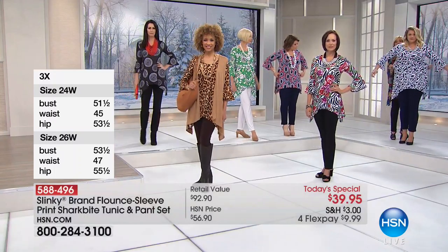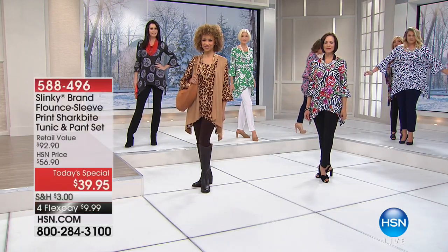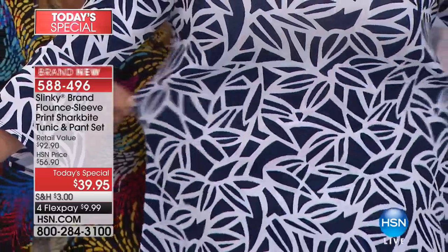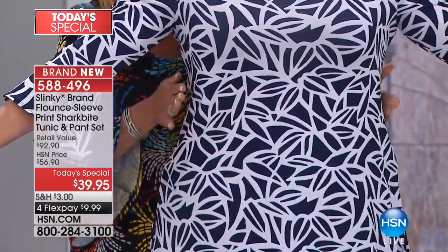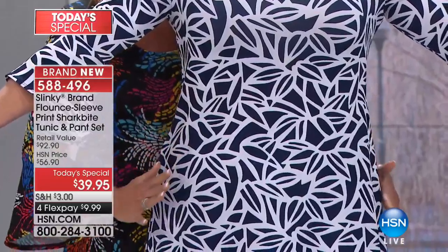Now you can see in the navy and white, which is like a beautiful stained glass print. It's pretty. Look at the room. Now she's a large. Look at the extra room in the bust, in the waist area. Now watch what happens to our waist. Look at how it just gives her that beautiful shape. Nothing is clinging, but it's giving her shape.